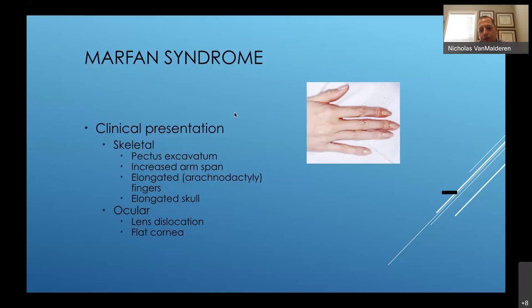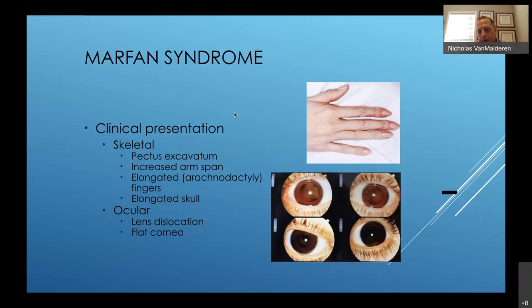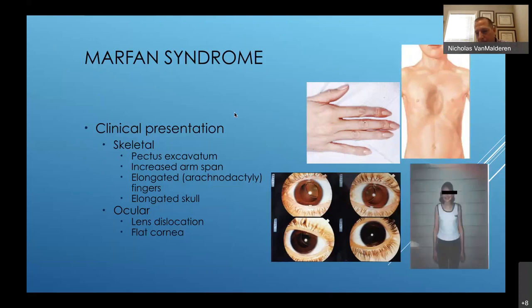So there's a picture there of the arachnodactyly, which is the spider-like fingers. This is a picture of the lens dislocation. You can see how the circular part right there behind the retina there is kind of dislocated posteriorly. Then you can see these other pictures with the lady with the long arms. Looks like she can kind of scratch her knees, kind of thing. People have increased arm span or wingspan.